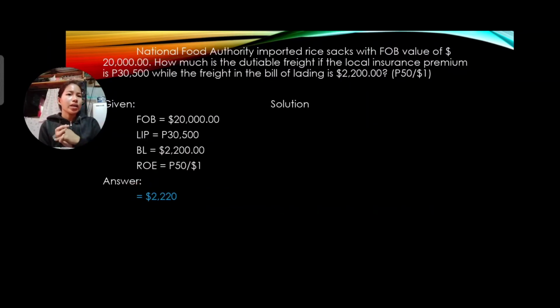So National Food Authority imported rice sacks with an FOB value of $20,000. How much is the dutiable freight if the local insurance premium is 3,500 pesos, while the freight in the bill of lading is $2,200, at a rate of exchange of 50 pesos per $1? So we have the given: FOB is equal to $20,000, LIP is equal to 3,500 pesos, BL is $2,200. Rate of exchange is 50 pesos per $1.